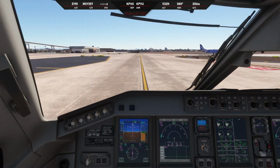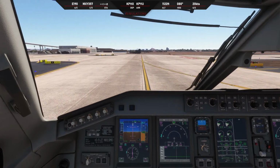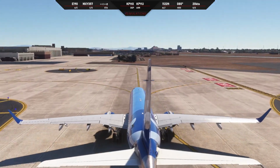Gonna do some Lear 35 ops? Yeah, I saw the notification that the update dropped. We're gonna have to check it out. We're gonna have to check out the latest and greatest Lear. I miss the old Learjet.